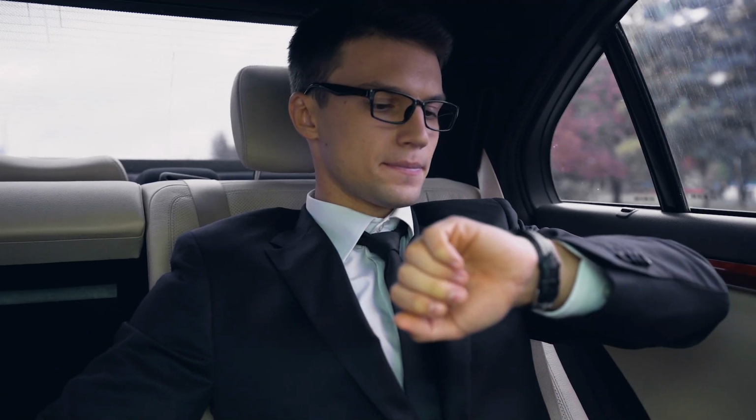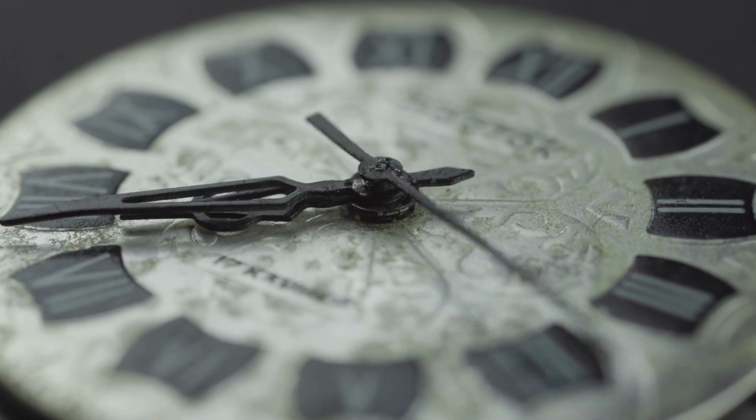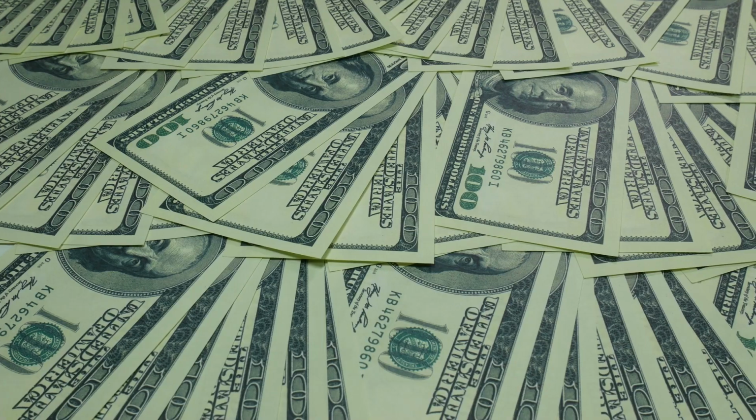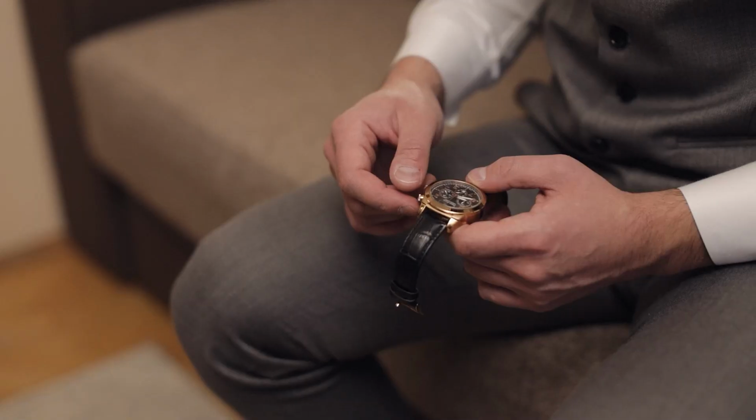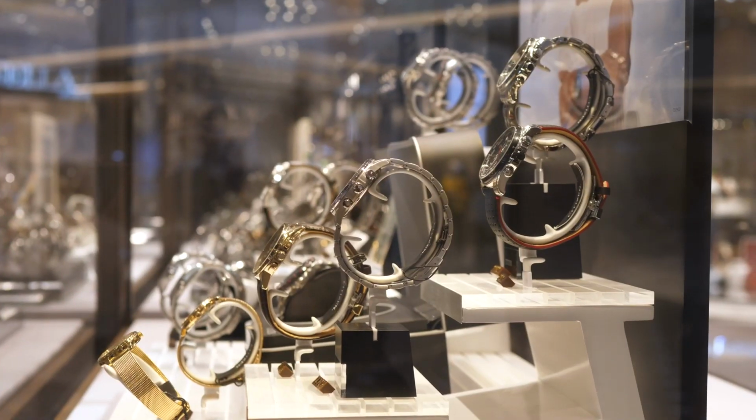Luxury watches are highly sought-after timepieces that can cost a small fortune, with some models reaching into the hundreds of thousands or even millions of dollars. However, the allure of owning a luxury watch has also led to a rise in counterfeit products flooding the market.